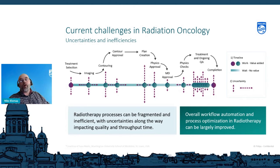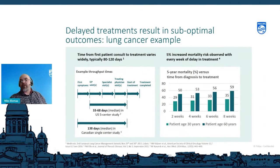Okay, so here is the clinical data example about the typical throughput times. In certain US centers, in a US-centric study, there have been values of 33 to 68 days from first doctor visit to the start of the treatment. And that's a horribly long time.